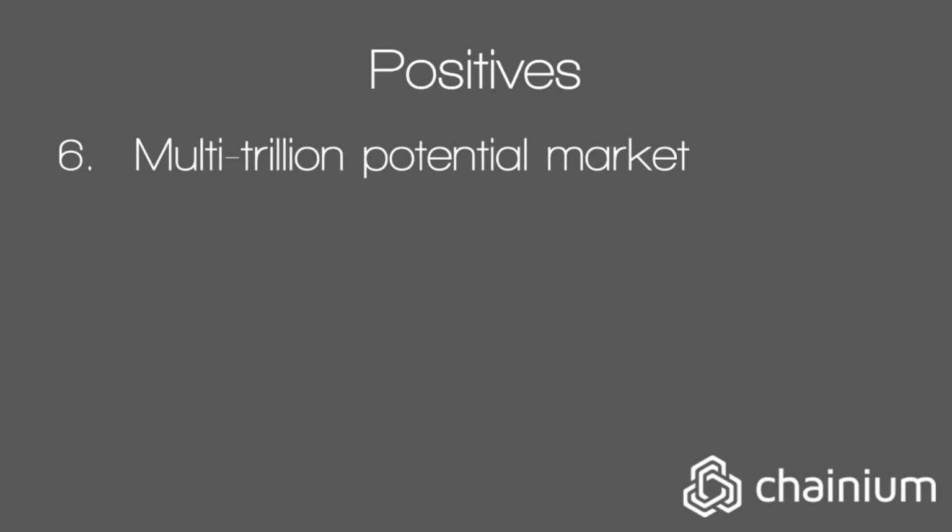Number 6, back to what I was saying about the market, the cryptocurrency trading market. If this can be realized, equity market is multi-trillion-dollar potential.